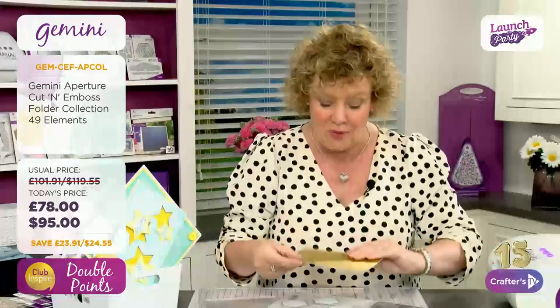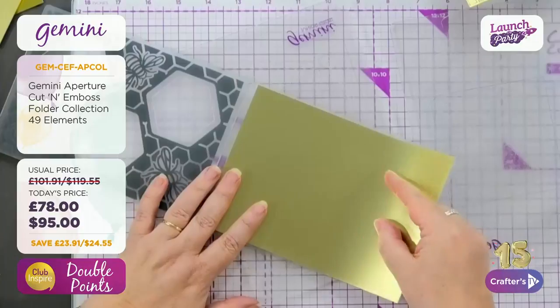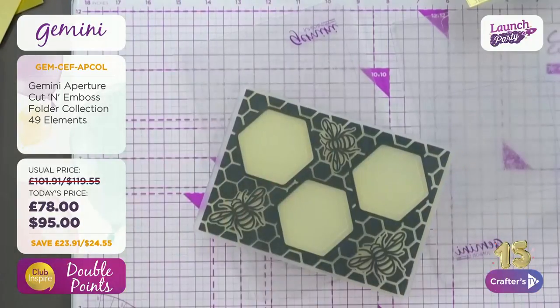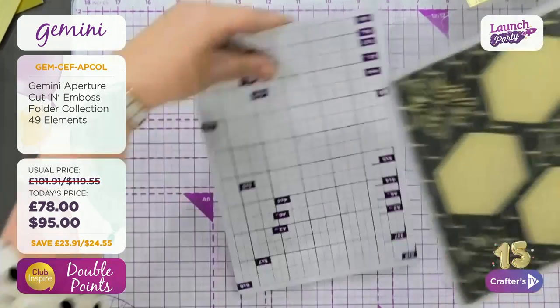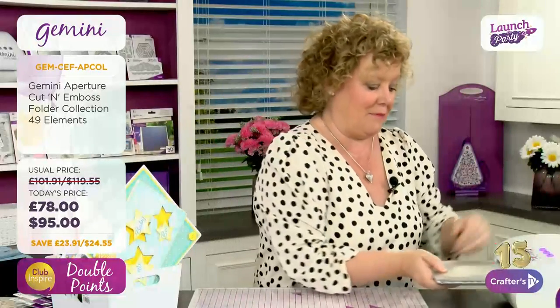So I'm going to get another piece of cardstock and show you what to do should that be the case for you at home. So another piece of cardstock inside. And then I'm going to grab my magnetic shim, and that's going to go in alongside. And then we're going to pop that through the machine.